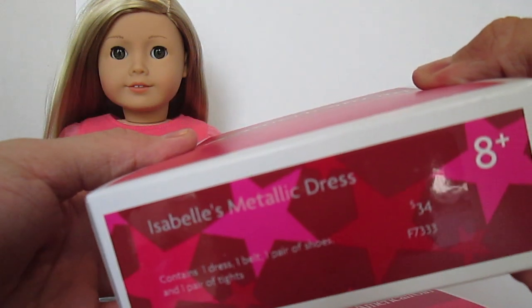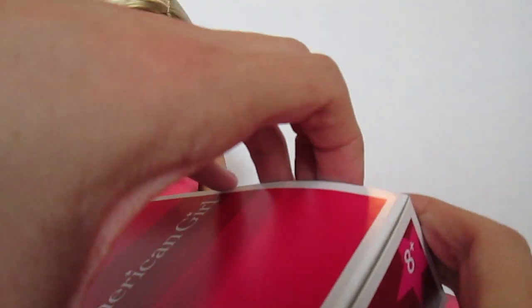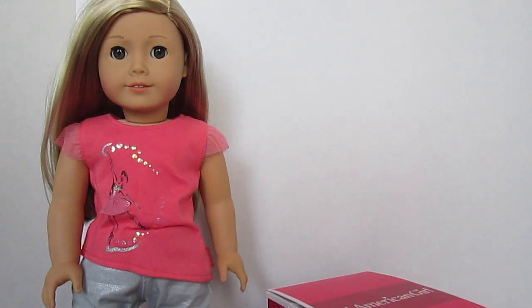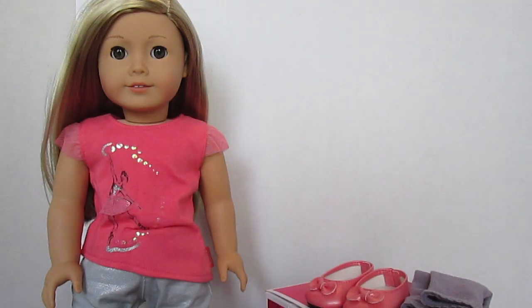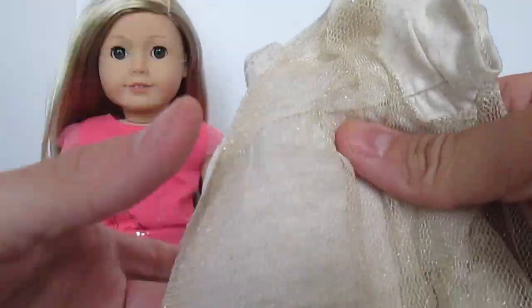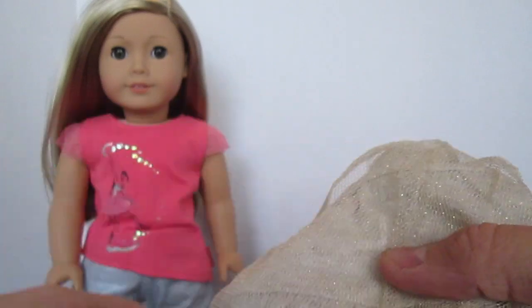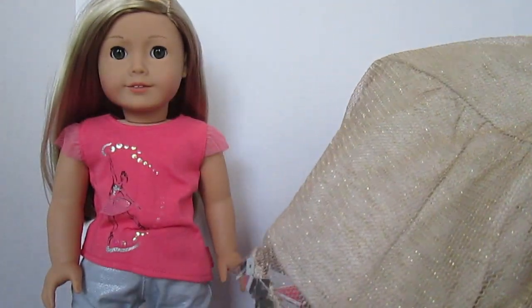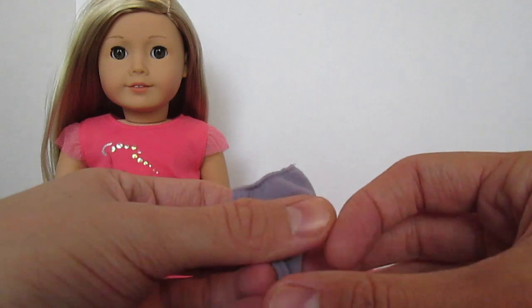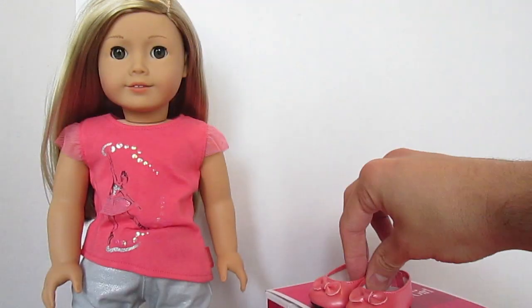And I also got Isabelle's metallic dress. Now this is one of my favorite outfits. Love this so much. Love it. It's so pretty and so cool. And it comes with the dress, and there's this really awesome belt that goes around it, and a pair of leggings, with these purple leggings. And these really cool shoes.